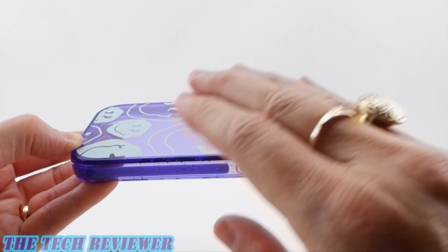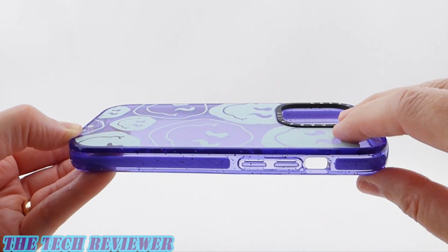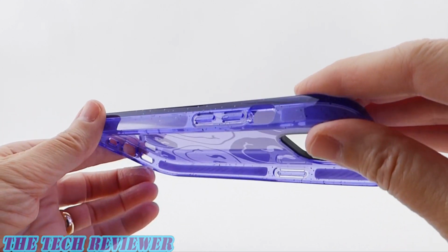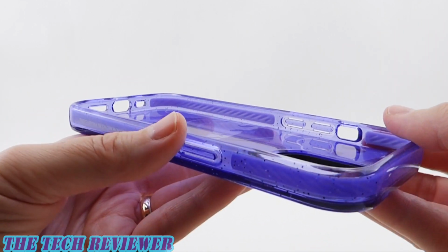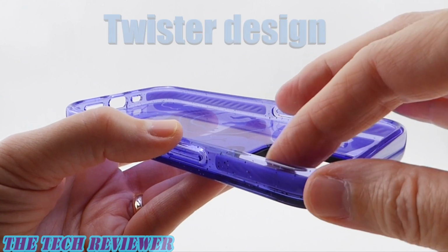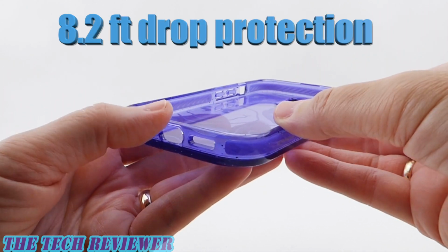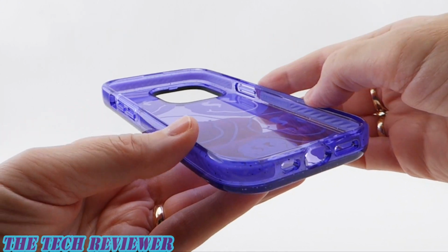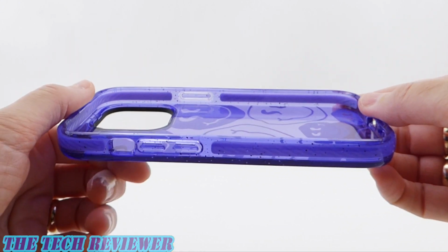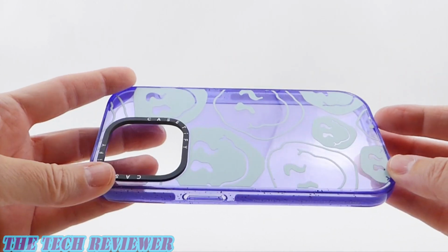So we've got a lovely Perry purple base color with a fantastic print here. I think everything looks wonderful. And of course, this is lined with this EcoShock material in the twister design. Gives you that 8.2 feet of drop protection. Really very, very impressive. Such a nice case from CASETiFY.